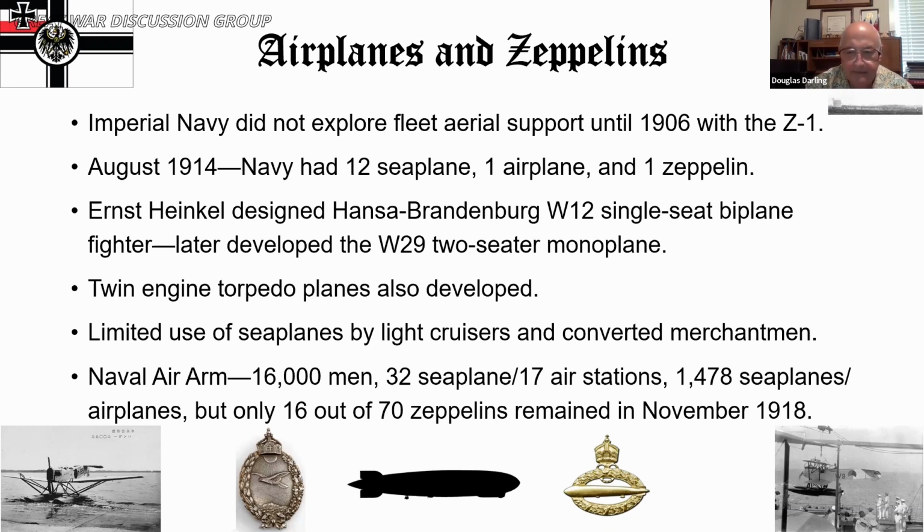And they actually launched torpedoes from German planes during the war. The German naval air arm was fairly sizable, but they had a very large attrition of their Zeppelins during the war. A lot of weather conditions took them down, as well as British air defenses.